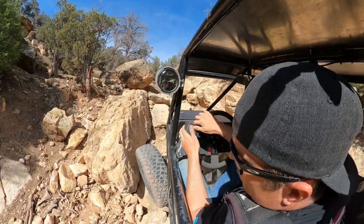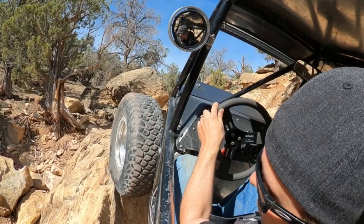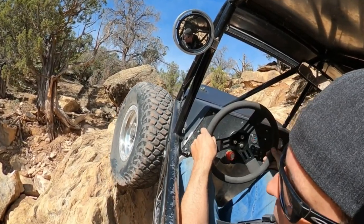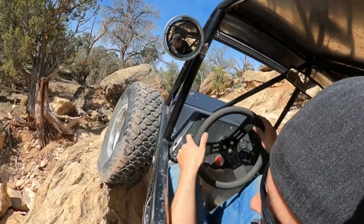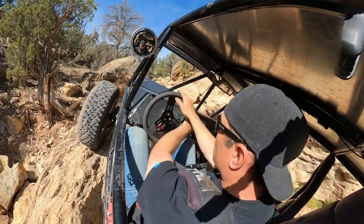This is the first obstacle on this trail, and basically what I'm doing is putting my tire up over this rock so that my rear axle follows the same line as well. What this does is ensures that my rear differential misses this rock that sticks up right in the middle.